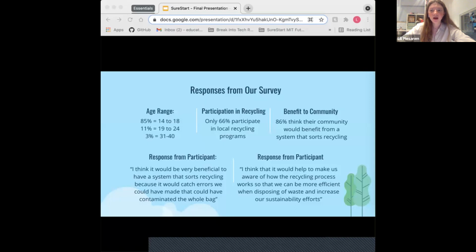Let's dive into one particular response. So one anonymous participant says a recycling sorter would help to make us aware of how the recycling process works so that we can be more efficient when disposing of waste and increasing our sustainability efforts.